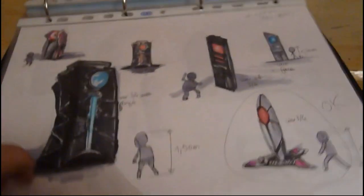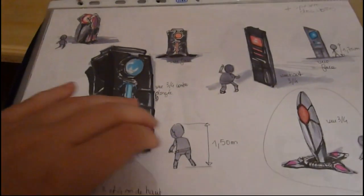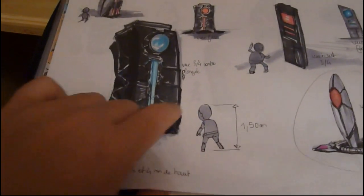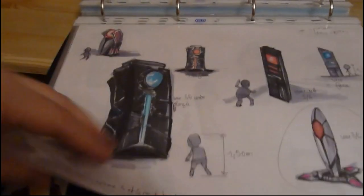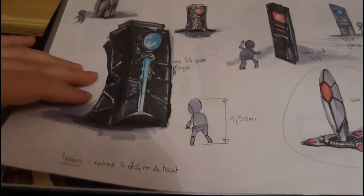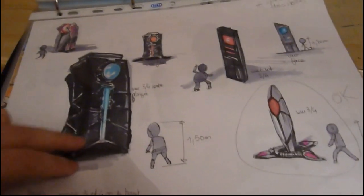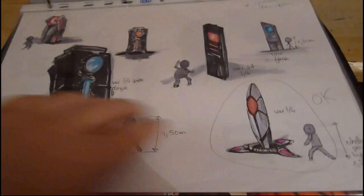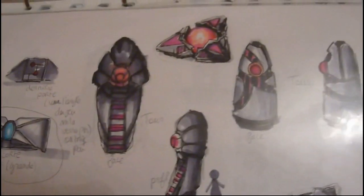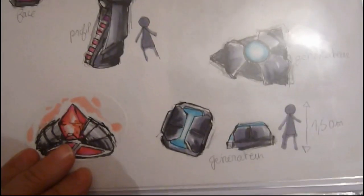Oh, this is something that I did as a school assignment, like last year. We had to make a game, and I was the graphic designer for the game, so I did some sketching research on the items that we had in the game. So this is just some towers and the characters and some real buildings, and there's more here. The doors, a lot of stuff. It was fun to do this.